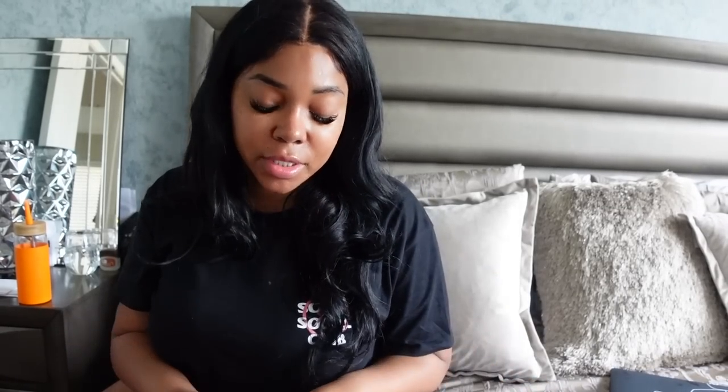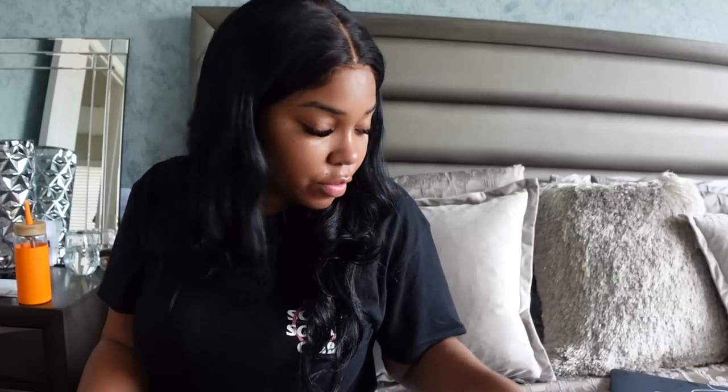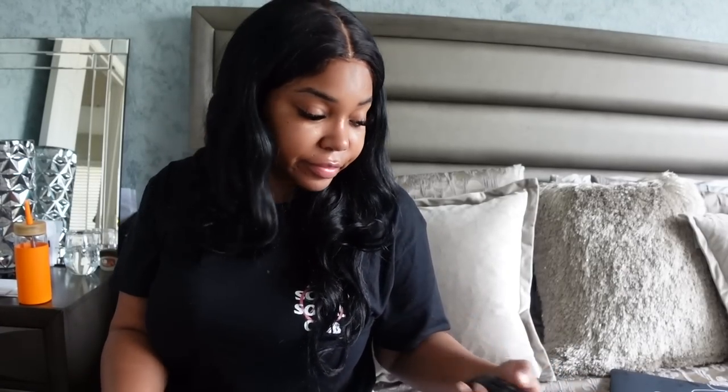Y'all know that a Fashion Nova package just came in while we were sitting here. So let's go ahead and open it. I had a credit with Fashion Nova. That's the only reason why I bought something, because in my eyes, Fashion Nova does not have those good sales like they used to. They used to have like 30 and 40% off every day. Now you might be lucky if you catch a 10% off.